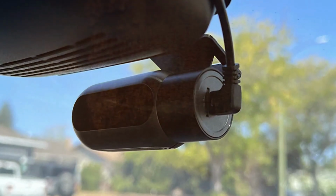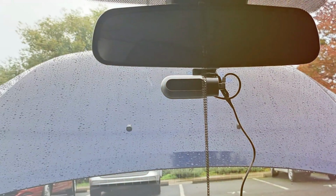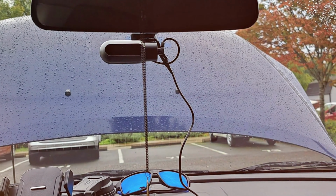In summary, the Dashcam Wi-Fi FHD 1080p Mini Front Dash Camera Q3 is a straightforward and efficient dash camera. If you want a compact and user-friendly device that doesn't compromise on video quality, this is an excellent choice.